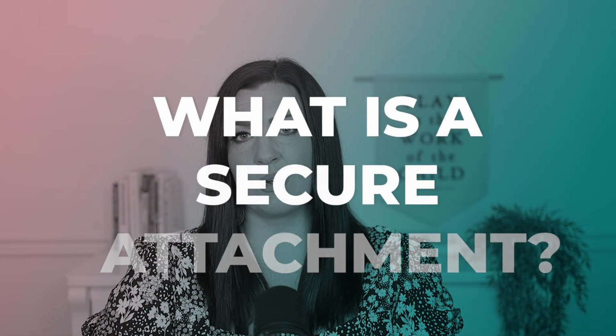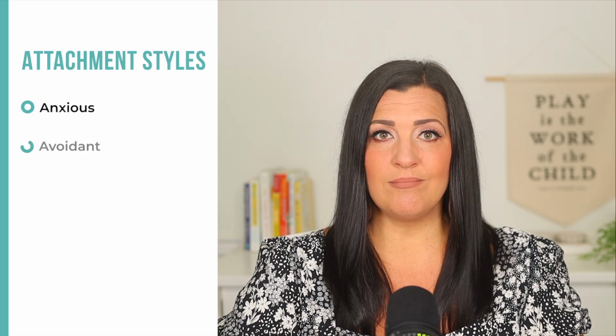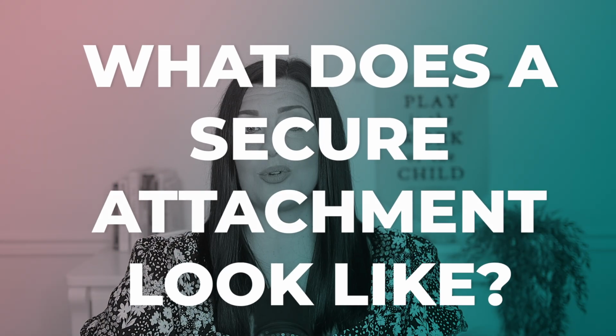So let's start by talking about what a secure attachment actually is. There are 4 main attachment styles that refer to the type of attachment that you have with your primary caregiver. They are anxious, avoidant, disorganized, and secure. And your attachment style with your caregiver can actually influence the types of relationships that you have later on in life.